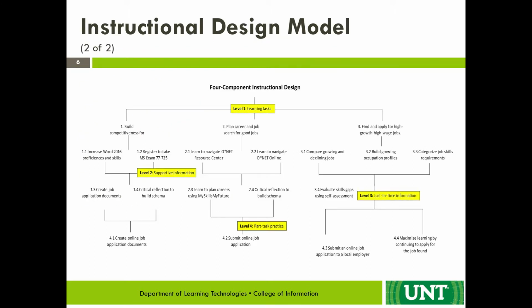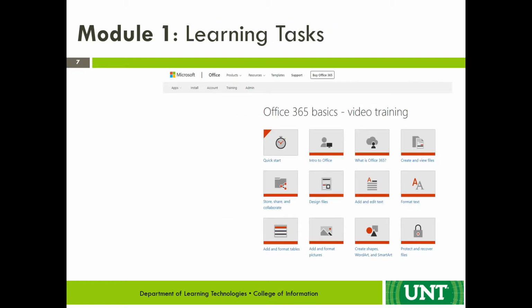Okay, this is the instructional design from a bird's eye view. Again, it's the four levels of training evaluation. Level 1, learning task. Level 2, supportive information. Level 3, just-in-time delivery of information. And also Level 4, task practice. Don't have a lot of time, so we're going to cover these more in depth as we move on.